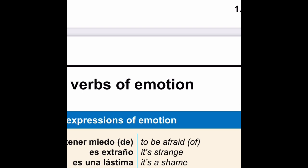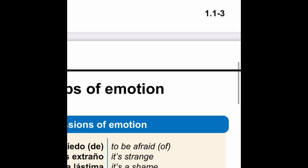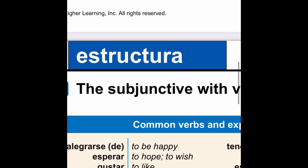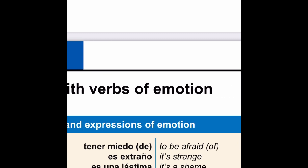Es triste, it's sad, and ojalá. Ojalá means I hope. It can mean I wish to, but that's more like esperar. So esperar means to wish, ojalá means to hope. And don't forget the que, I hope that.